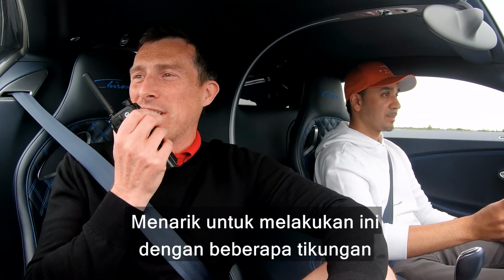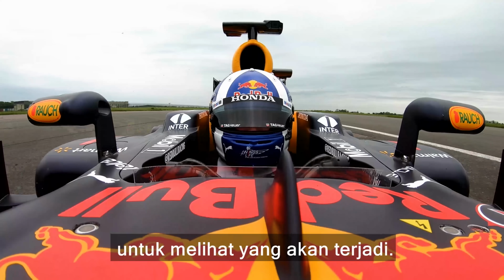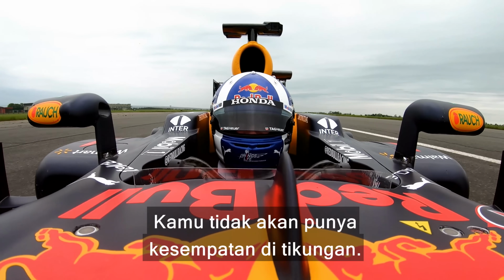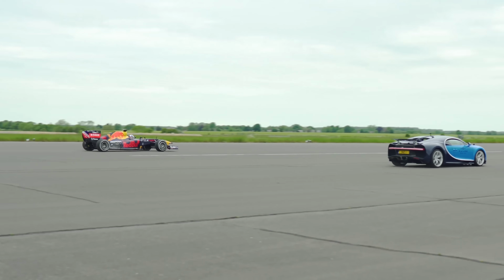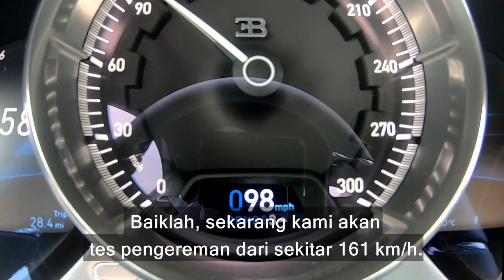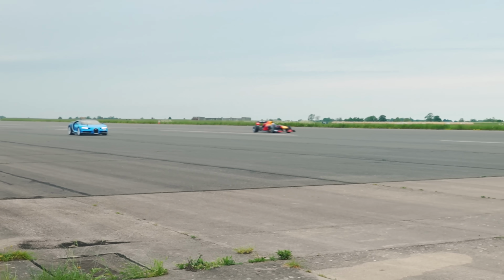It would be very interesting to do this with some corners and see what really happens. You would have no chance in cornering. Grand Prix car's too nimble. Right, now we're going to have a brake test from about 100 miles an hour. When we reach the line, full emergency stop.